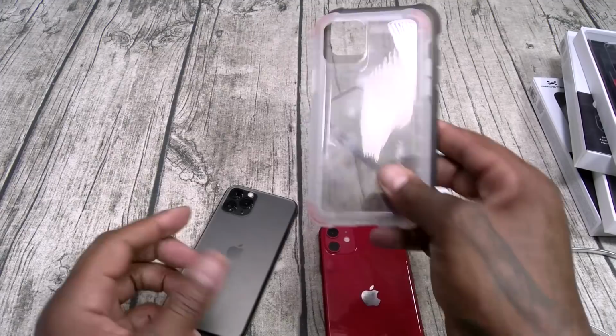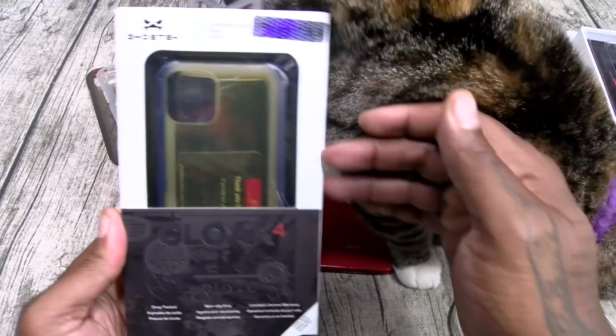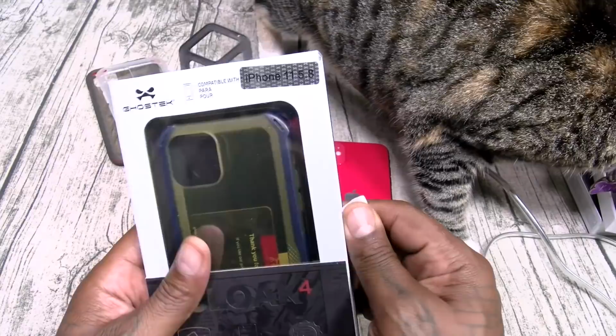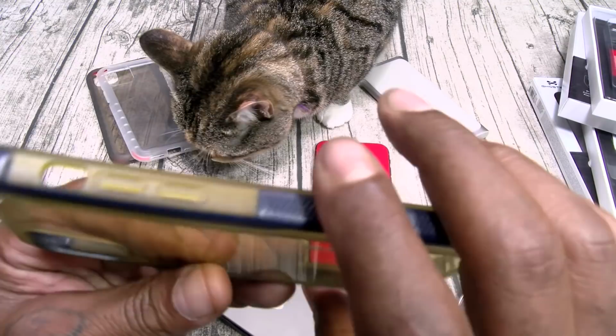Next up, we'll take a look at the Cloak 4. Now, this one is going to run you $20. All right, shoes, calm down. Drop tested, non-slip grip, limited lifetime warranty. Let's see, you got your soft touch buttons, slim precise fit. Okay, here we go. Cloak 4. Now, check this one out. This one has little branding, diamond grip pattern on the side, reinforced corners. All right, you see how thick that bump is?